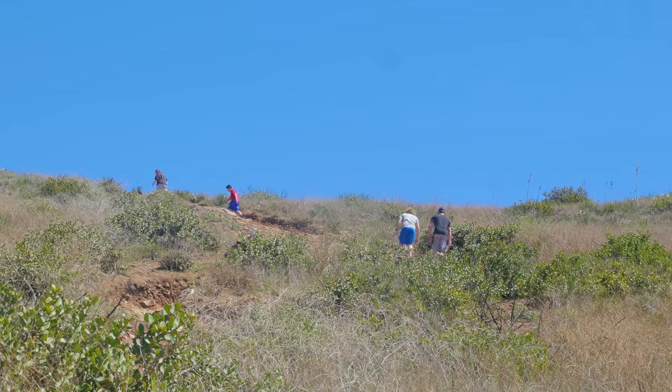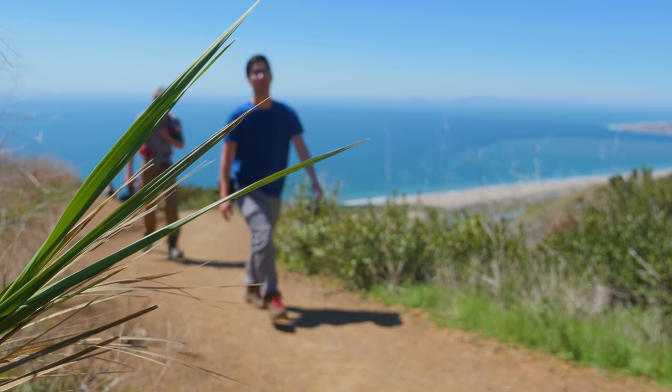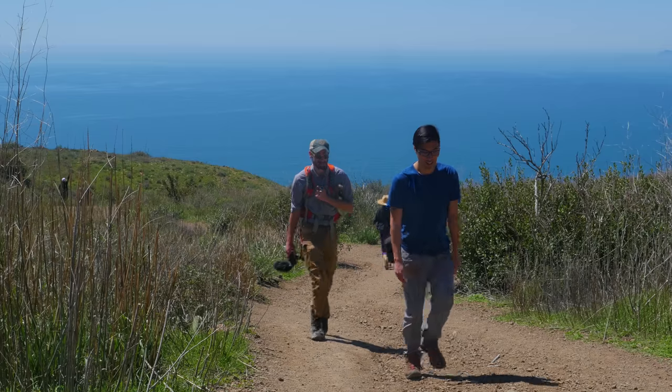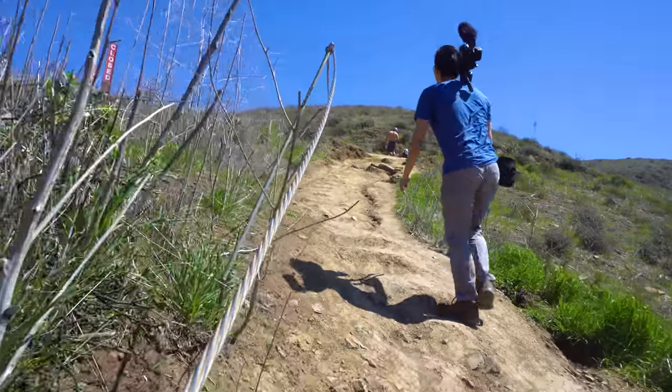Surprisingly, there are a lot of people here, which is not usually the case, especially on a Wednesday. If we're talking about elevation gain, this equates to about 35% grade, or up 35 feet for every 100 feet you hike. This makes it a great location to train for mountain hikes like Baldy, Gorgonio, and even Mount Whitney.